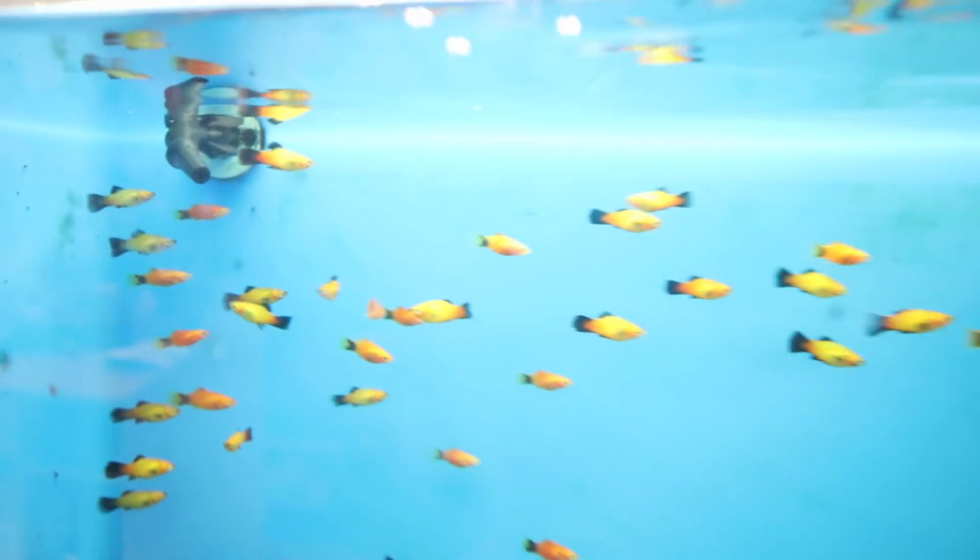The sunburst Molly and Platy. By far the best. Look at how beautiful. So your boy is definitely gonna be buying a bunch of these. Probably. They're $2.99 a piece. 3 times 10 is $30. For just 10 of them, I'm gonna spend 30 bucks.